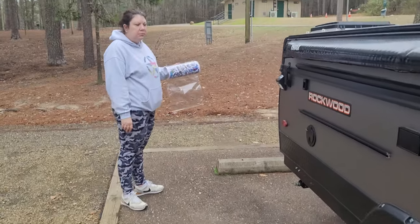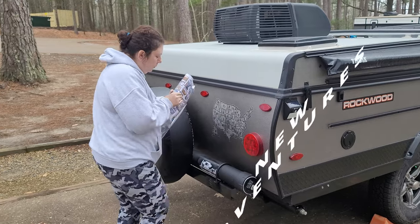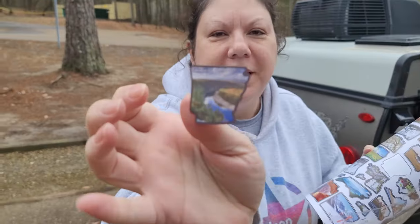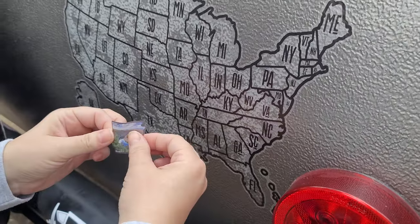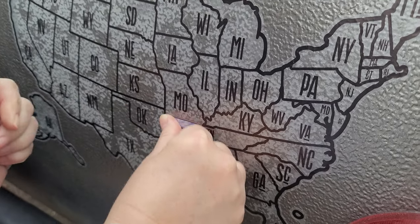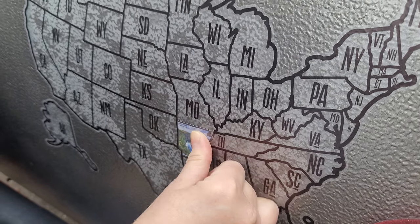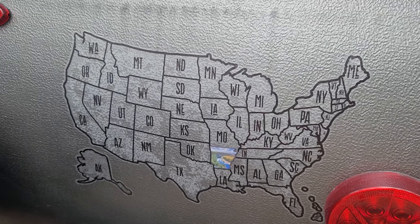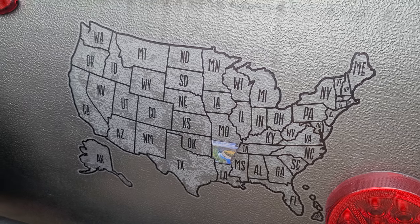And Ashley is fixing to put our Arkansas sticker on. There's Arkansas. Good. First state it's been set up in for camping.